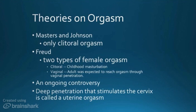There are a couple of theories on orgasm. Masters and Johnson said there's only clitoral orgasm. Freud said there are two. He said children, through childhood masturbation, will experience clitoral orgasm, but if they continued as an adult to have clitoral orgasm, then they were regressing back to their childhood. He said adults would reach orgasm through vaginal penetration. So I believe we can prove both of these theories wrong. It's an ongoing controversy. Many people say that there are lots of different types of orgasm. Deep penetration that stimulates the cervix is even called a uterine orgasm. So the conversation continues.